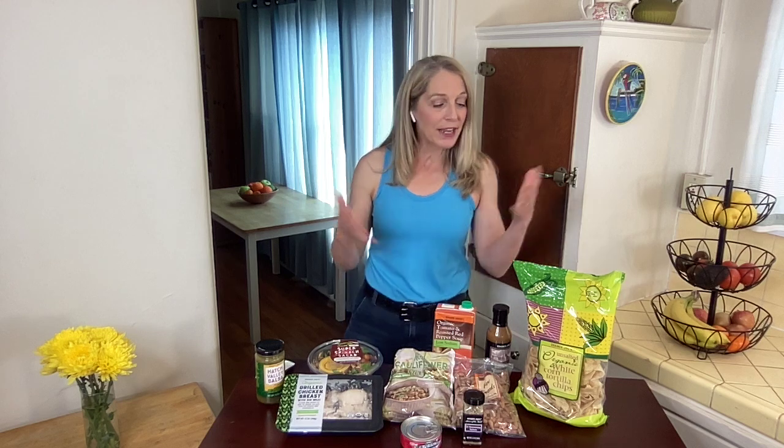So, to help us all do better, nutritionist Narina and I have put together this list of 10 Trader Joe's products that are low in sodium but high in flavor. And these are the types of products that we use in our recipes and our meal plans. So I'm going to show you all of these products and tell you a little bit about them, but I don't want to bore you with all the numbers.